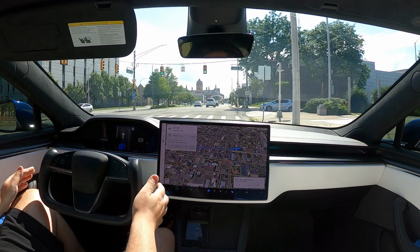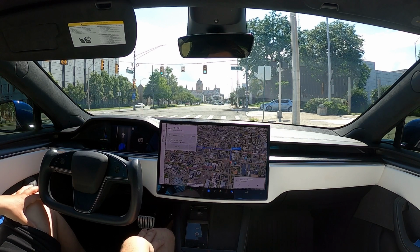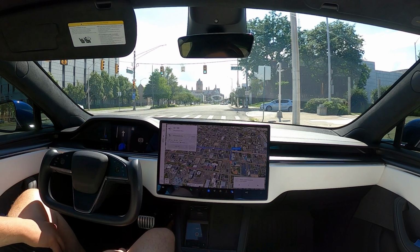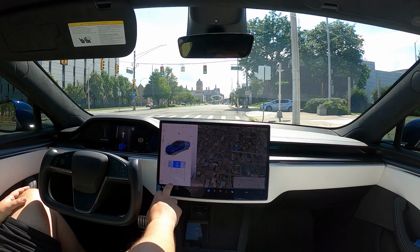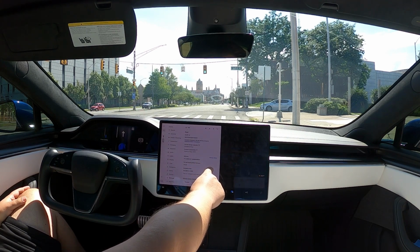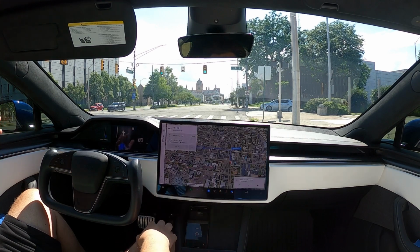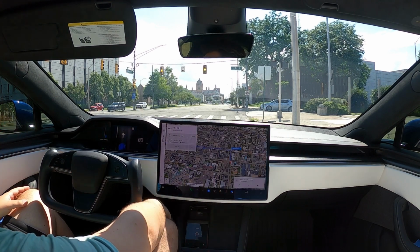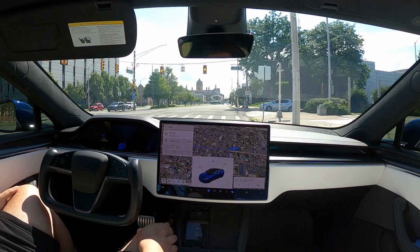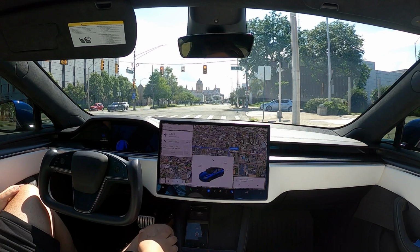So this is now my daily car, the Model S Plaid, 1100 horsepower to the wheels, 1020 Tesla advertises, and I am on version 11.3.6, and we're in downtown Detroit in College Town, so we're going to be seeing what it does and how the system handles. I know people are getting pushed 11.4.4 or .2, but I haven't got that yet.